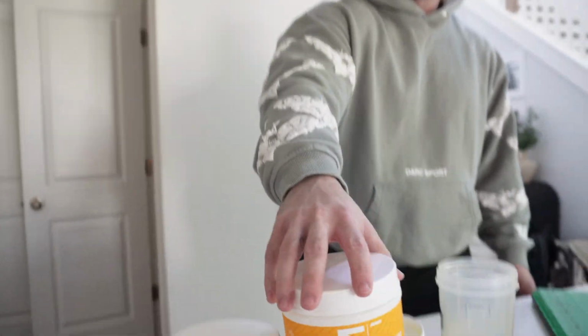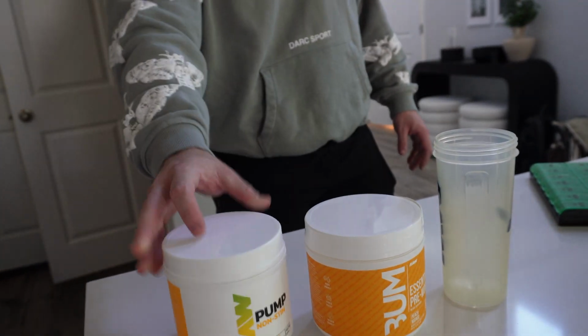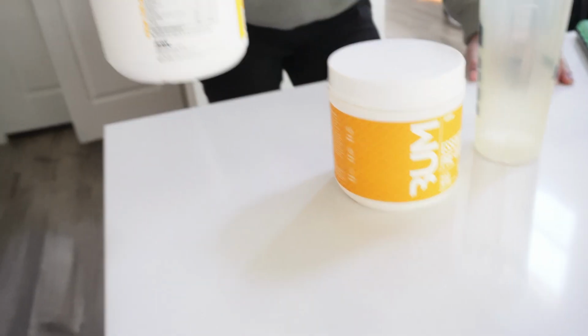because obviously this is going to constrict your veins a little bit more and kind of decrease blood flow, and pump does the opposite. So if you're taking a ton of pre and a ton of pump, you're kind of just counteracting each other. They're battling each other. So a little bit of pre, big old scoop of pump.